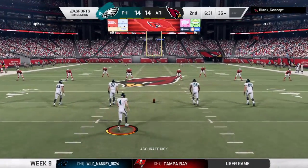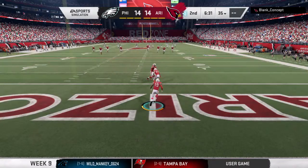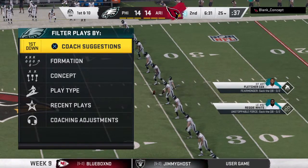This one tied at 14 now as he sends this one away. And they will not get a chance to return this one as it's through the end zone for a touchback.